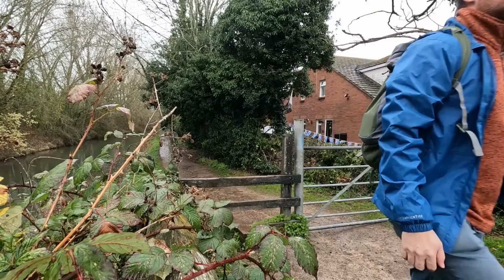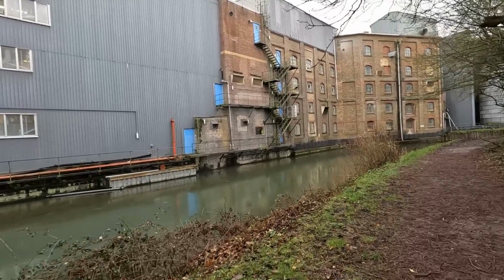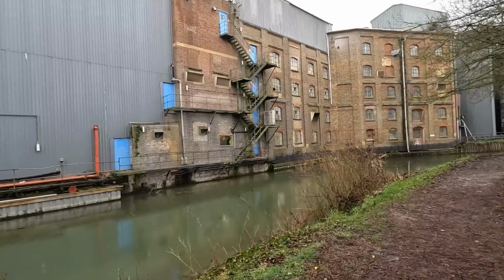One thing we've not done a lot of on this channel is explore the more industrial, the urban side of canals. Certainly makes for a different backdrop. Beautiful old mill. Even though some more modern industrial buildings adds to the backdrop and the essence of a canal. Love this.